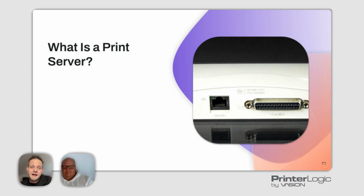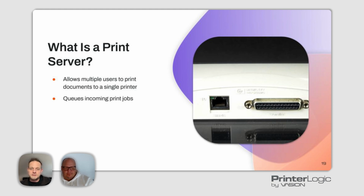And this is a picture of an HP Jet Direct box. I'm sure many of you will recognize this. But the entire concept is to allow multiple users to print documents to a single printer, right? And basically the job of an HP Jet Direct or any print server is to queue incoming print jobs, because printers are inherently dumb. You send data to it and it spits it out like an output device, right?